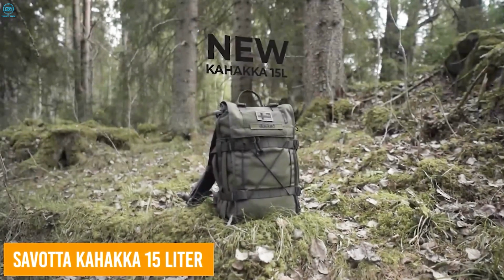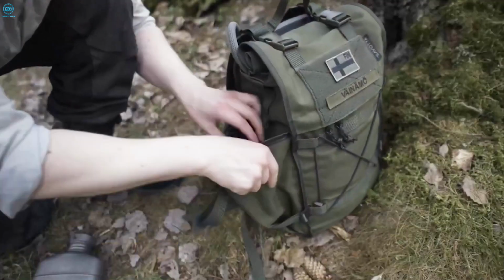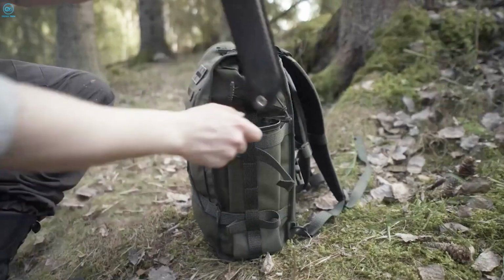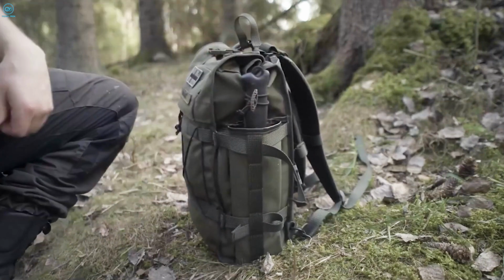Gearing up for the unexpected, the Kahaka 15-liter combat and day pack stands out as a versatile and sturdy option for all carrying needs. This compact pack features a 15-liter capacity, expandable by an additional 5 liters through its pleated side pouches, making it perfect for stowing survival essentials.